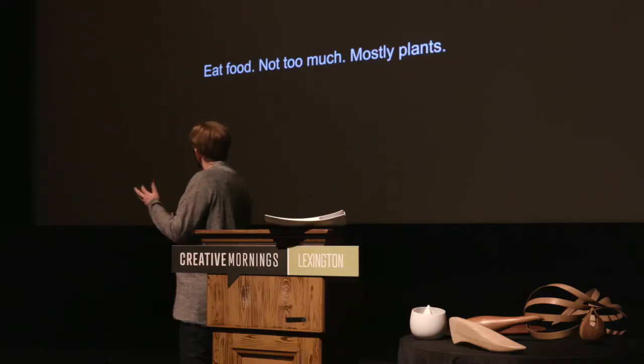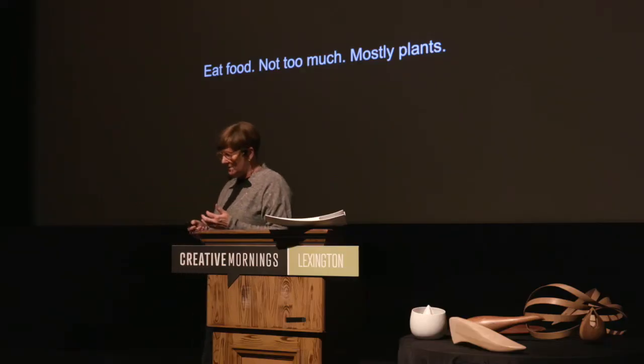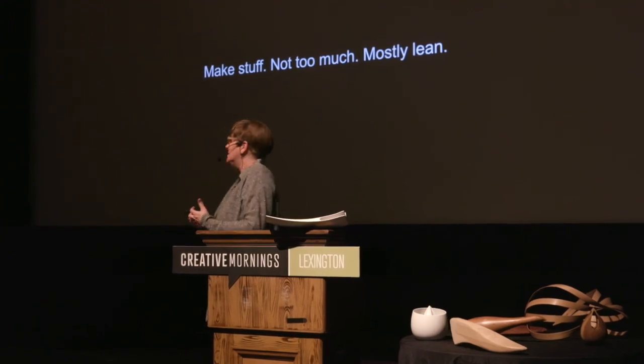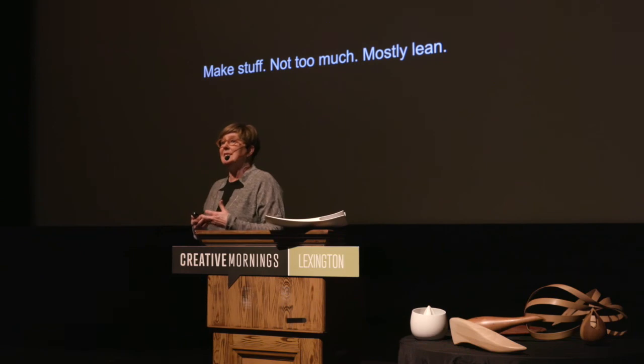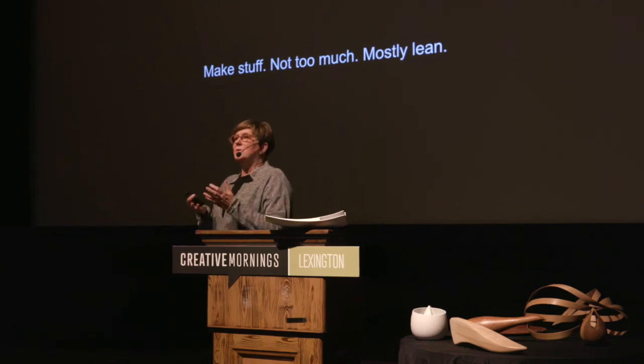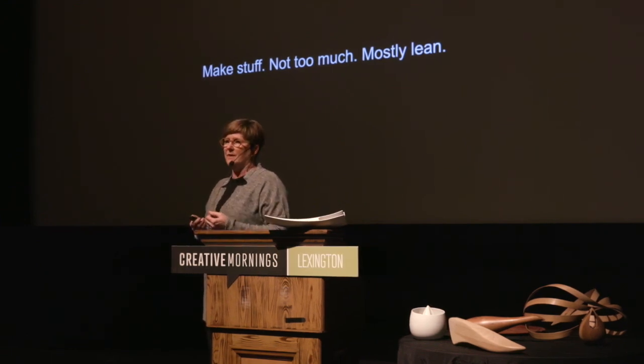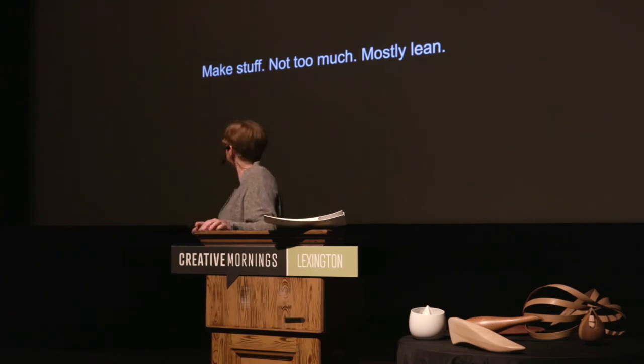One of the things I thought a lot about in that period was Michael Pollan's mantra: eat food, not too much, mostly plants. I said if we thought about life a bit more like that, we could make stuff, not too much, mostly lean. So part of it was getting students to think about how you can let form tell you what not to do. That was part of the mission of that Form Studio.